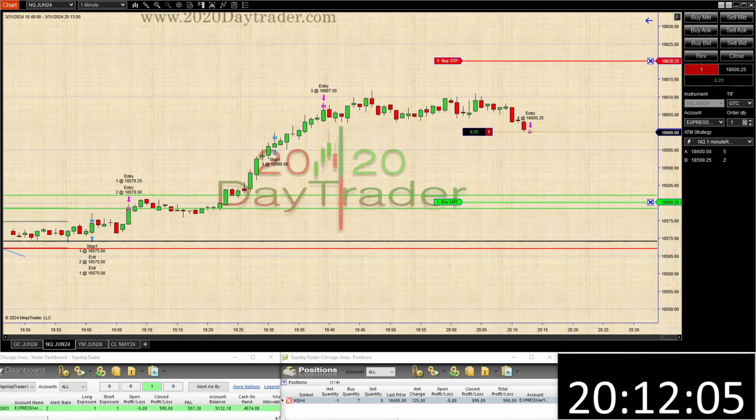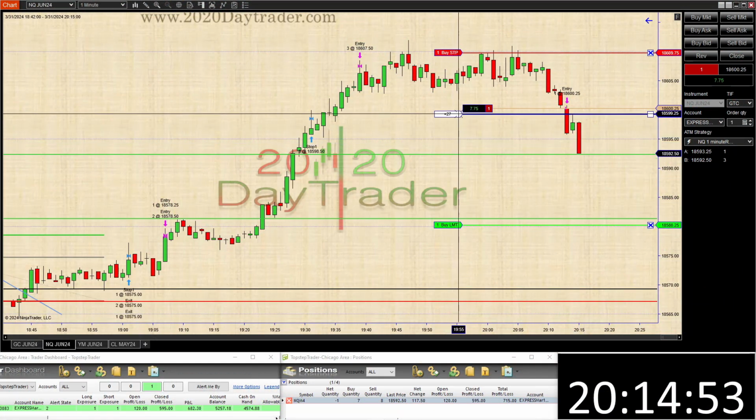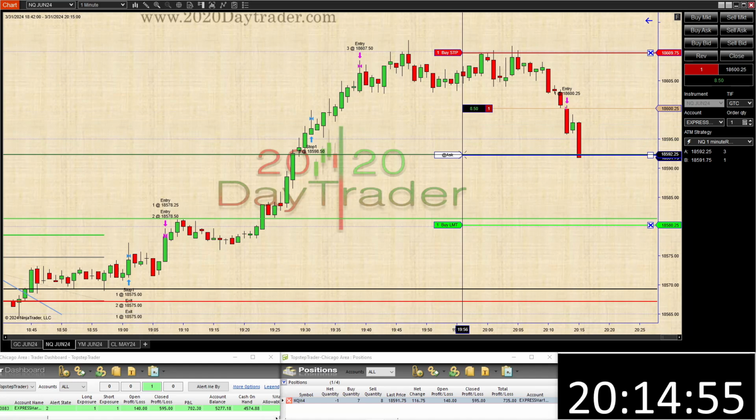Okay, just jumped into NQ to the short side. This looks pretty good. A lot of my indicators are also saying that this is turning bearish. All right, basically 90% of the way to the target. Okay, here we go. Got 4 seconds for this candle to close. I'll give the new candle a chance to open.